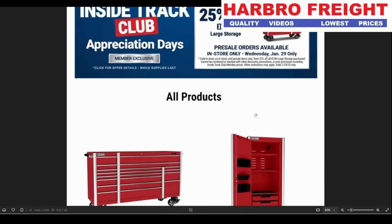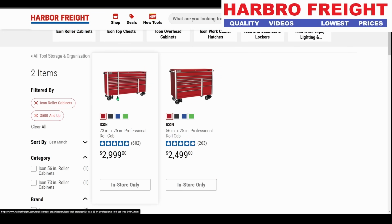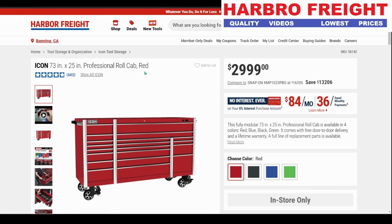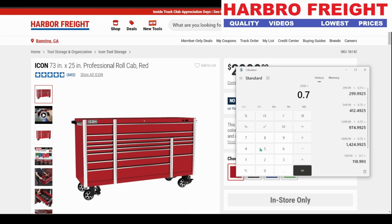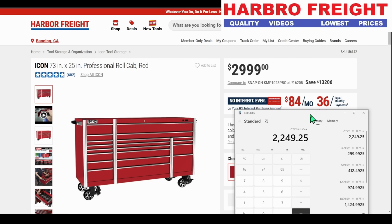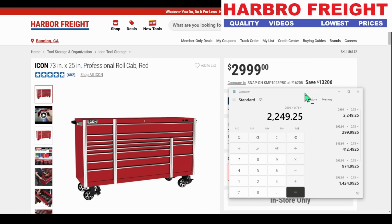Other restrictions may apply. And so here, this is the king of them all. The 73-inch by 25-inch professional roll cab red, $2,999.99. And it looks like we're doing the math already, but we'll do this again. We've done it a few times. $2,999.99. So multiply that by the 25% off, and you're getting it for $2,249.99, savings of $750 off on this Icon brand new 73 by 25 inch roll cab.